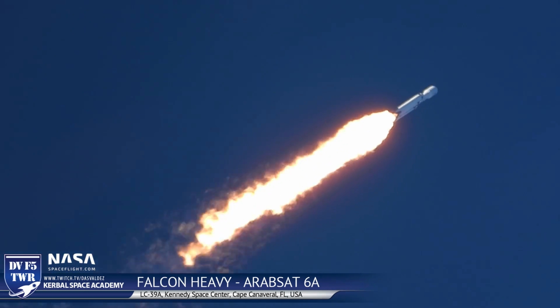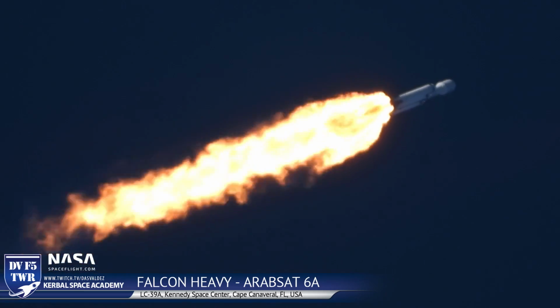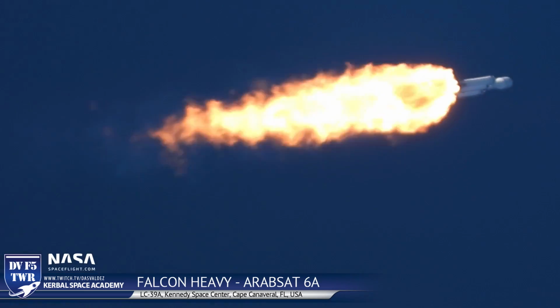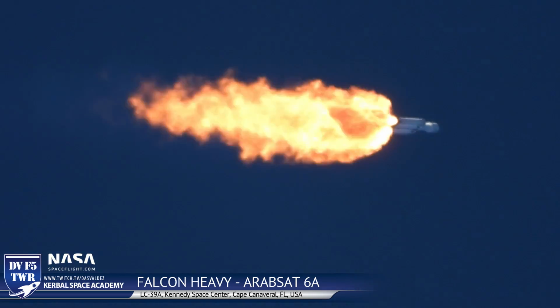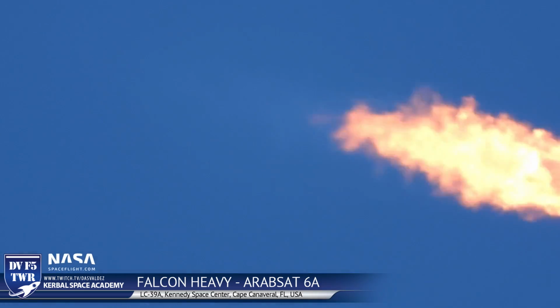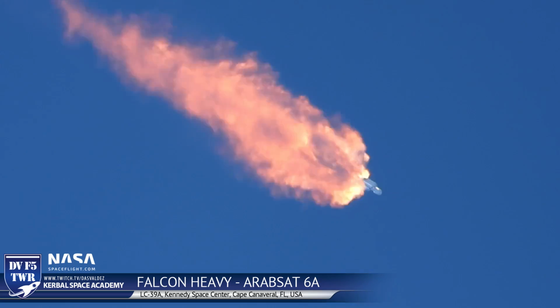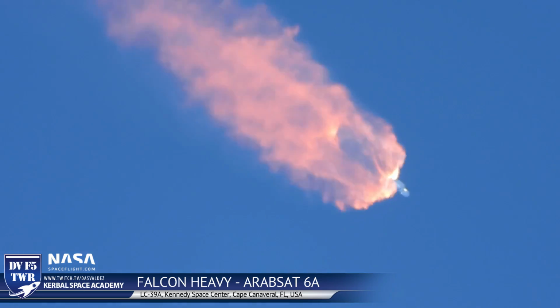Always can tell when I have to take a step to move because it starts to go downrange, chat. Wow. Holy moly. Look at the plume expansion. Guys, this never gets old. It really doesn't get old. Look at the plume expansion. 27 Merlin engines. You got that ripping of the atmosphere again. Look at that. Wow.